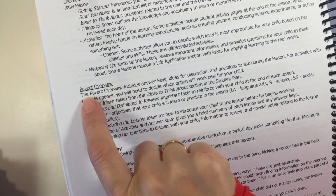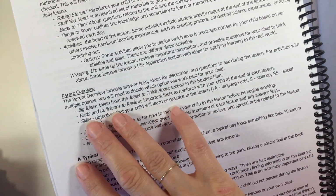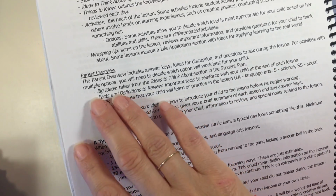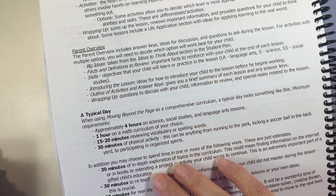There is the parent overview, and this is at the back of the book, and it's going to include the answer keys, ideas for discussion, questions to ask during the lesson. So you've got your big ideas, your facts and definitions, and a couple other things.